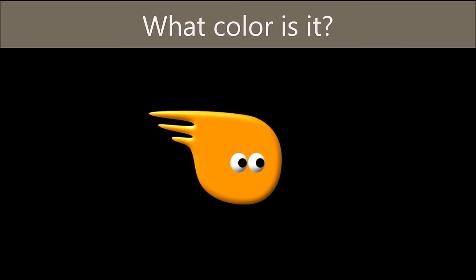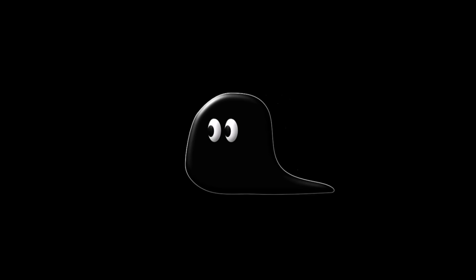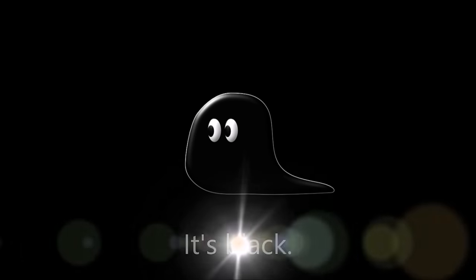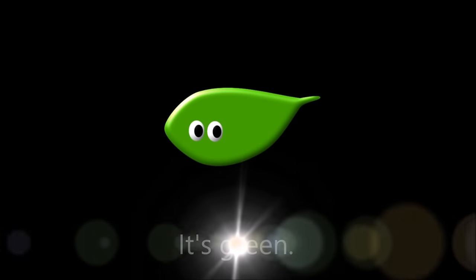What color is it? It's orange. What color is it? It's black. What color is it? It's white. What color is it? It's red. What color is it? It's green.